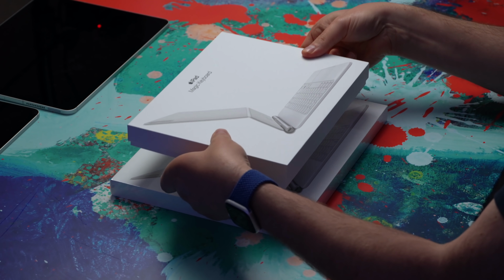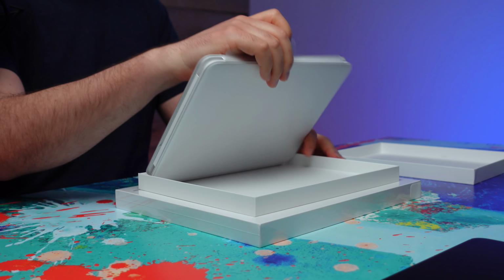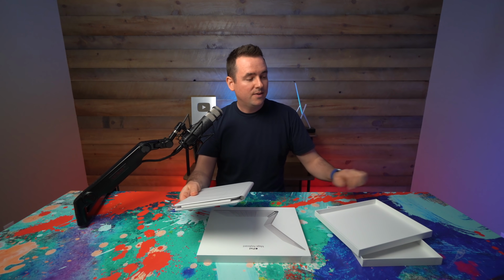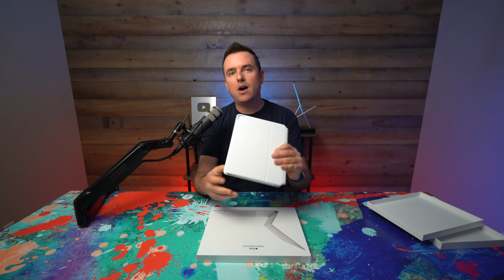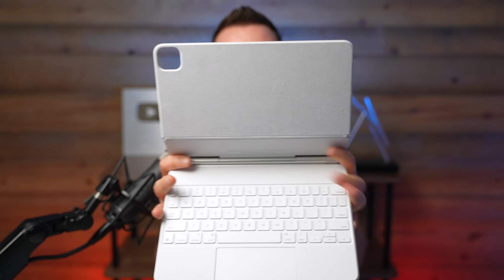Now, the main question on people's minds, of course, is, well, is it gonna get dirty? And the answer is, well, maybe, but I know for a fact that these are designed to be wiped off, to be wiped down. Look at this. This is insanely cool. It's so clean.